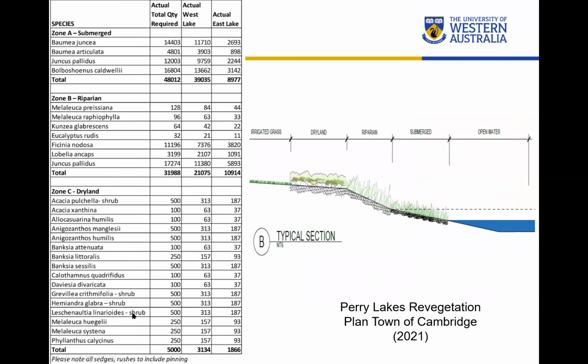This is the list of what's being planted. They've got irrigated grass. The idea is then that you'll go into a dryland area, the riparian zone, some submerged areas, and then open water. So this is the intention, that we'll have something there for all the different flora and fauna that we require for the lake.